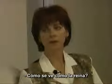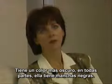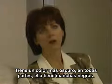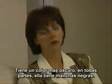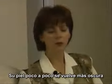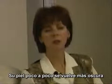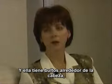But what does the Queen look like? The Queen, she's darker, not quite so pale. She's darker all over, she doesn't have the amount of what I would call freckling. It's more like a gradual darkening, like the skin is gradually getting darker. It's more smooth. And she does have the lumps up around her head, down the tail, the spine.